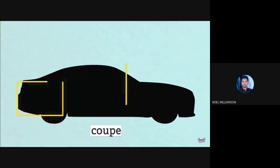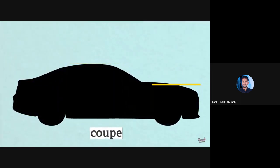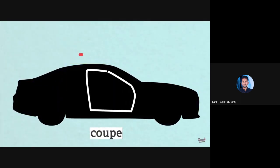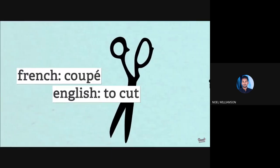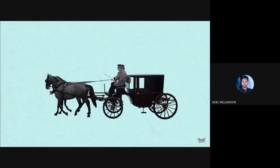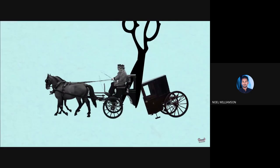Like sedans, coupes have a fixed roof and a 3-box configuration, but are sportier and more compact, with 2 doors and a sloping or truncated rear roofline. Like a lot of car terms, the word coupe comes from our horse-drawn carriage predecessors. Stemming from the French verb coupé, meaning to cut, coupé was a type of clipped carriage that seated 2 instead of 4, with its rear-facing seats essentially cut off, hence the name.